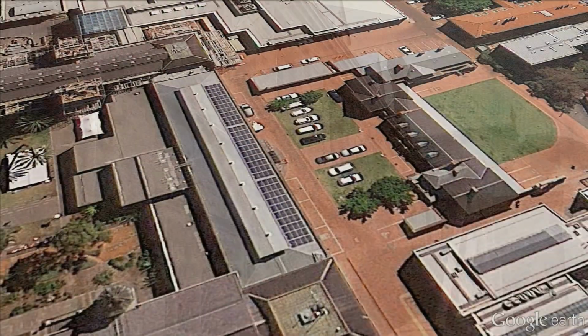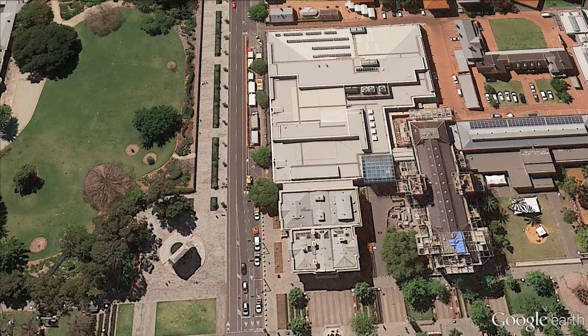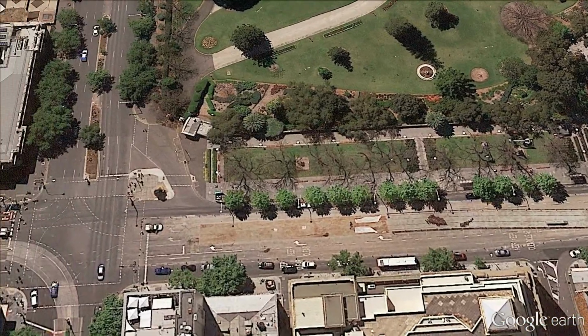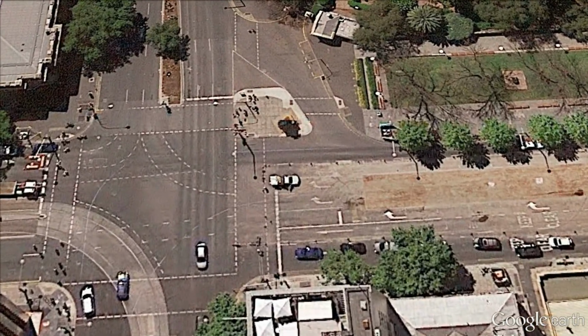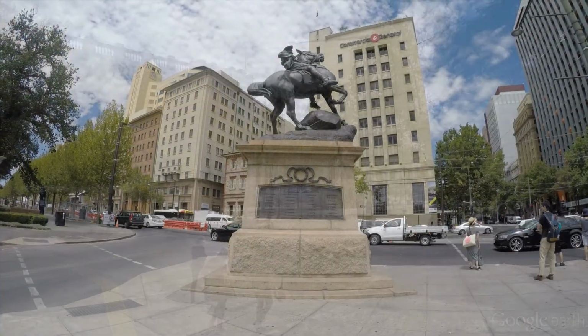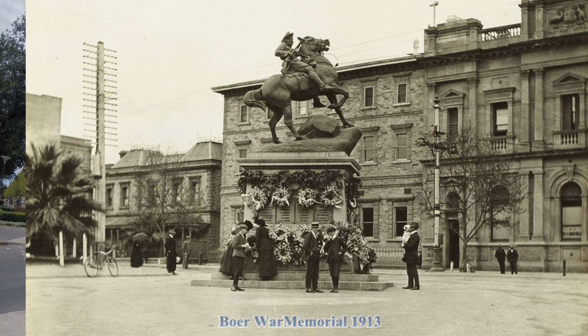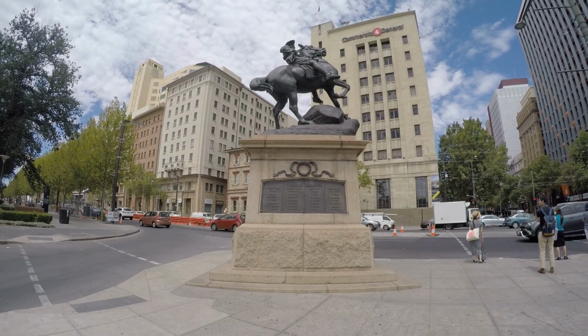The South African War Memorial, also known as the Boer War Memorial, is a prominent feature in Adelaide, dedicated to the South Australians who served in the Second Boer War from 1899 to 1902, and honouring the names of the 59 South Australians who died in that war. The statue was unveiled by the Governor of South Australia, George LaHunt, in 1904.